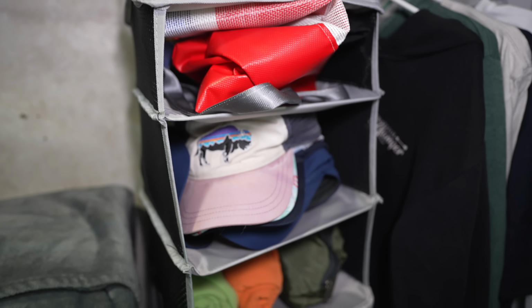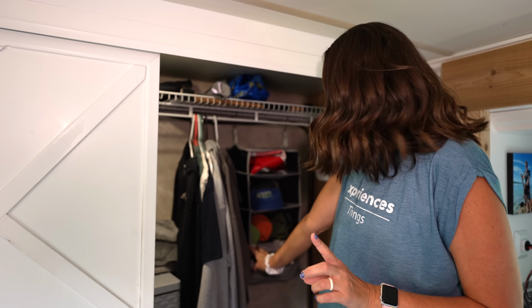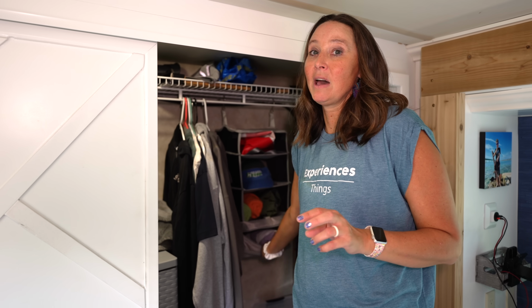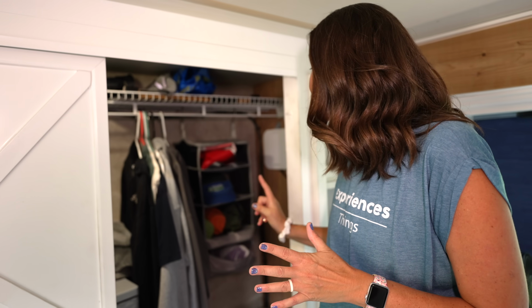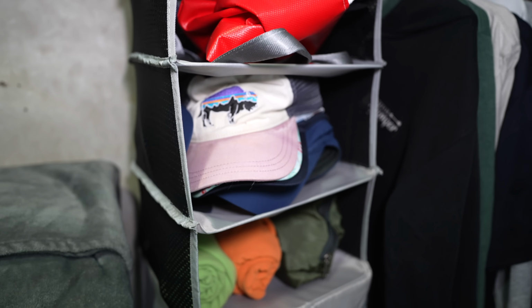For us, I've got some hats here, which I've got a cool hat hack with a new product I'm gonna show you in just a few minutes. But for now, the hats are in here, some of our microfiber towels, and then I do carry one of these regular towels in case we would have some sort of an oopsie spill where I need something highly absorbent. I do still carry one as a backup. But what I really like about this particular closet organizer, this is actually designed as a stow and go.